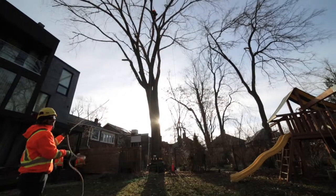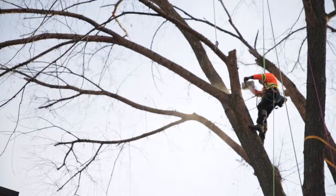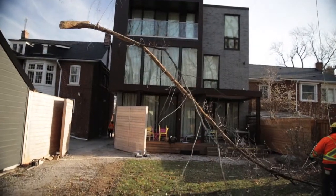Very typical of Toronto tree removal in backyards. There's no way to get any type of aerial lift or bucket truck into the backyard. We're often working with very tight areas, and this is really what Cohen Master specializes in, getting these huge trees out of really tight spaces in confined areas.